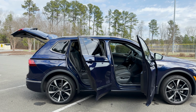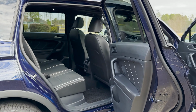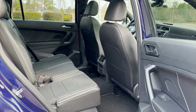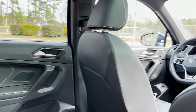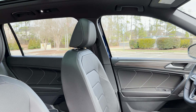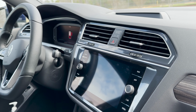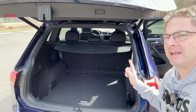To help you, the viewer, I always try to give an exterior walk around and then an interior first look so that you can get an idea of what we're gonna be talking about. It's difficult when I start just at the front end or the back end and you don't know what the whole car is all about. So we're definitely gonna be discussing this and absolutely talking about this. And you better believe we're gonna be talking about this.